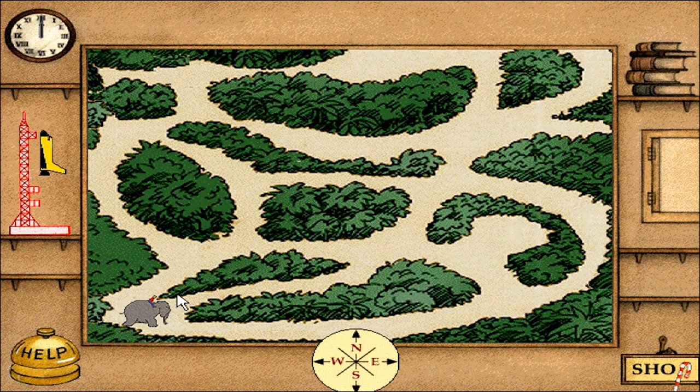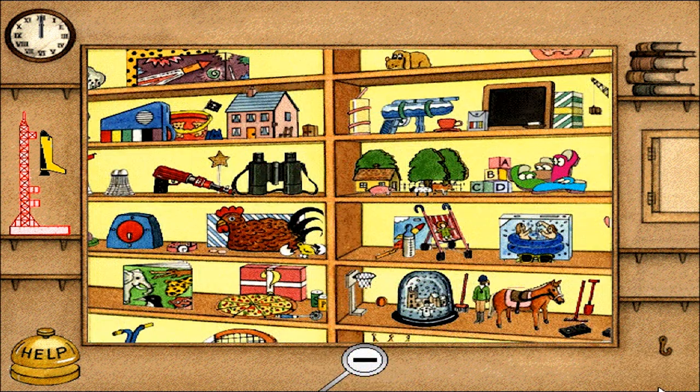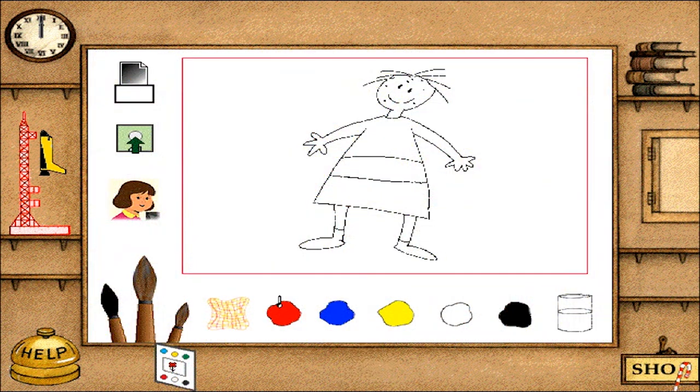I wonder where we're going. Click on the compass to guide the elephant, the boy and his dog around. Life in a toy shop. What could be better? Fun, fun, fun, fun. You can paint anything you like.